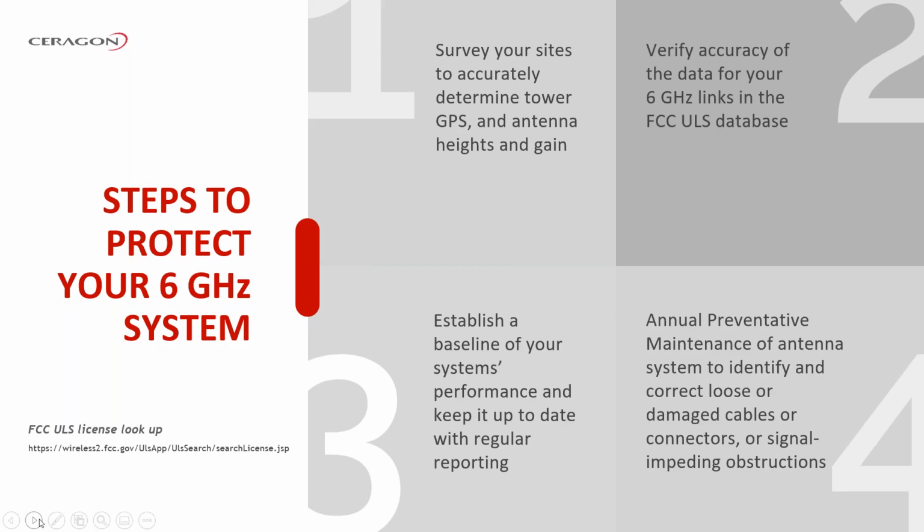One, survey your sites. Make sure that you've got accurate information on the tower GPS, the height that your antenna is actually placed at, and the gain. It could be that the information has changed. If you deployed this system 15 years ago, perhaps it's been modified or upgraded in the interim. And it's very important to make sure that the FCC has the most recent data on the location, the height, and the gain of the antenna that you're using.